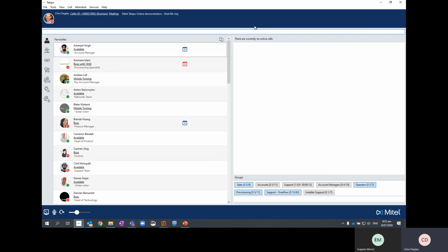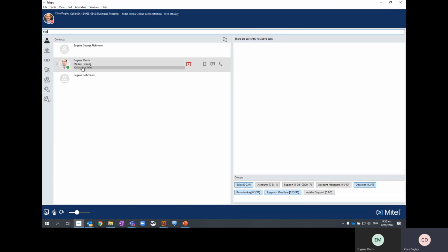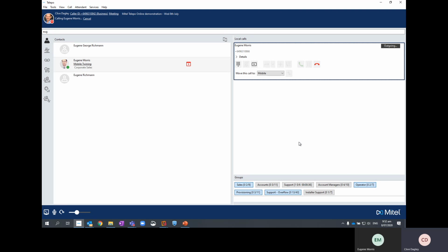So what I'll do first is find somebody here. I'll find Eugene and make a call. I can see that he's busy at the moment, but he's set up for mobile twinning, so he can take a call. You can see here that he's away from his desk, indicated within the chat. It's just got, he's either away from his desk or asleep under it. We're able to quickly give him a call just by clicking on the icon. This becomes a very visual process in the way that we handle calls.